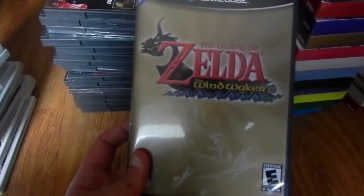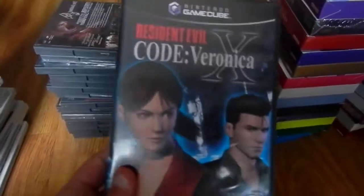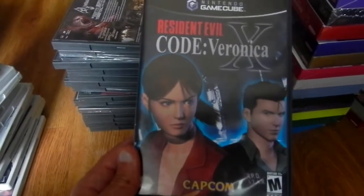Zelda The Wind Waker. I liked it. I love that cel-shaded cartoon look. Resident Evil Code Veronica X.